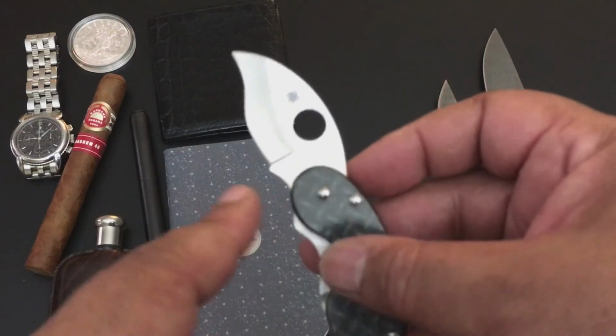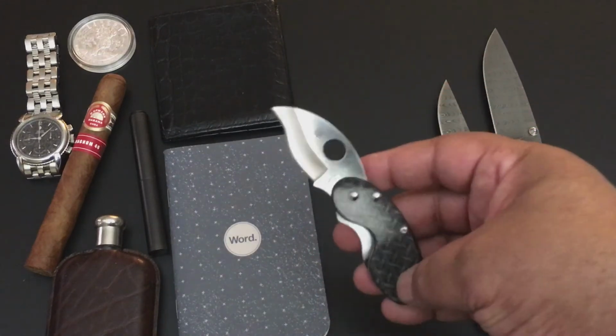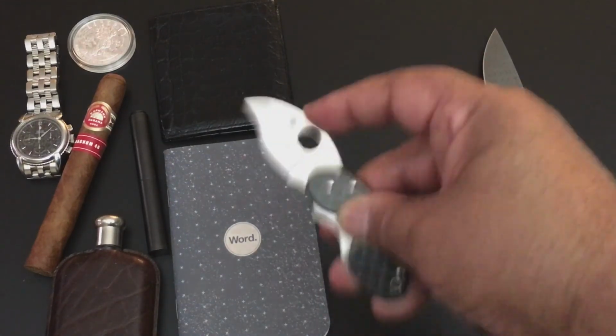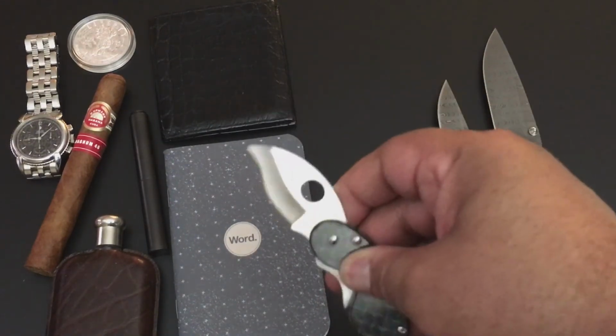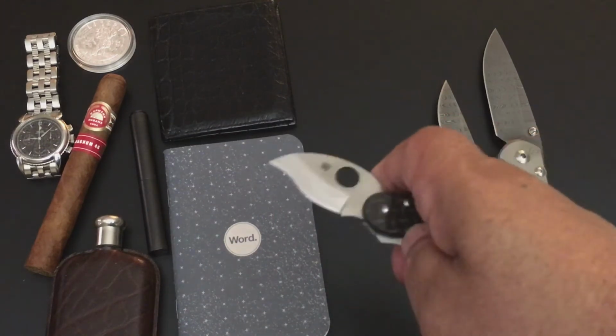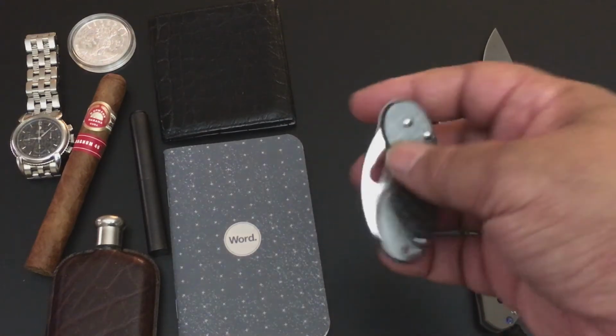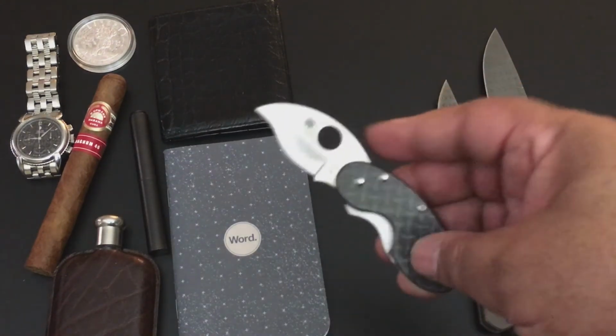I love, he gave it a little bit more belly. The belly's great because that makes this an EDC. You can do regular EDC tasks with that belly. It's so small, it's so wonderful. VG10 steel, just a real nice steel. Black Necision. I also have a blue Necision.